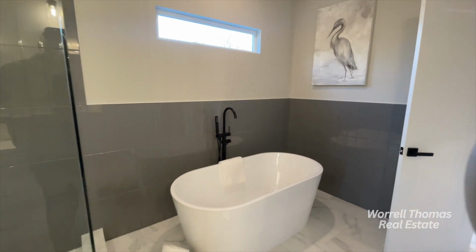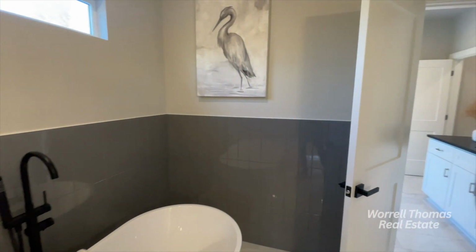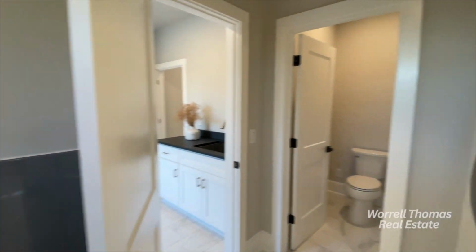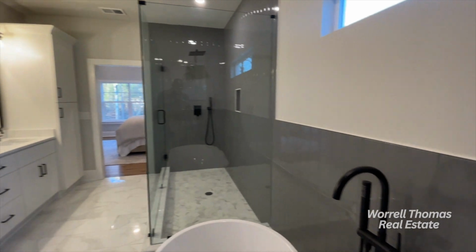Cannot go wrong with that. You do have tile outside of the shower on the walls as well. Very elegant touch. And you got your water closet. And just one more look at the bathroom.